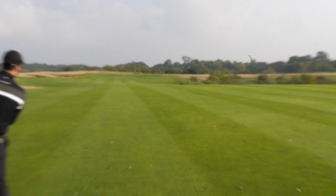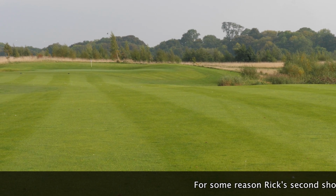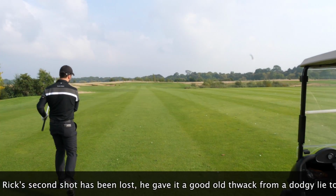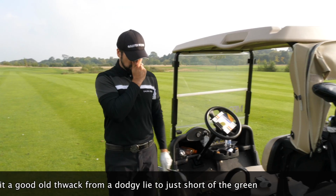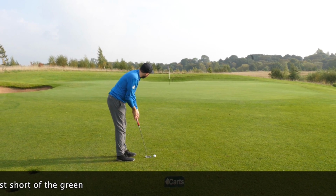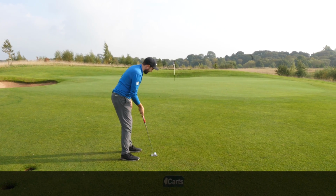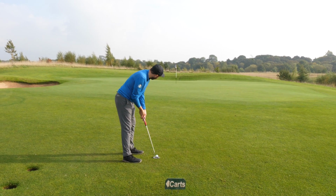Seriously. It's at the bank and it's rolling. It's rolling down into the valley. Alright. I've got it. Rick out with the Newcastle wedge. Especially made with these pacey surrounds on these greens. Right, I need to give this a good hit.